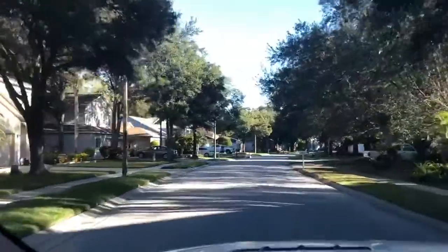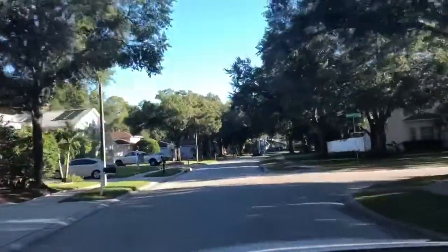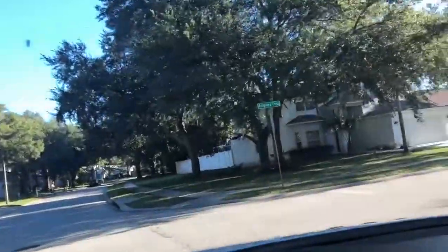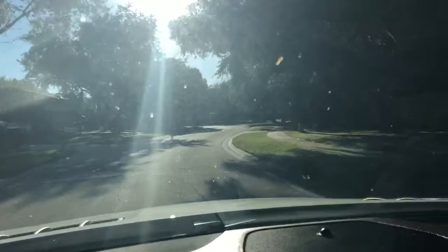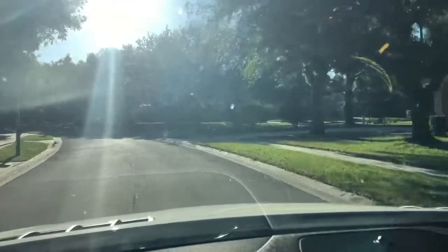So it's a quaint neighborhood, two-story and single-story homes, so it doesn't look cookie cutter. I'm going to turn onto Angler's Crossing. Ooh, that's bright sun. And then Fisherman's should be right up here on the right. Yep, that's the one.